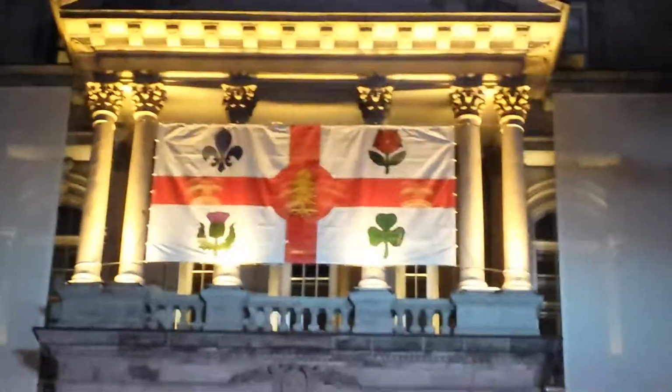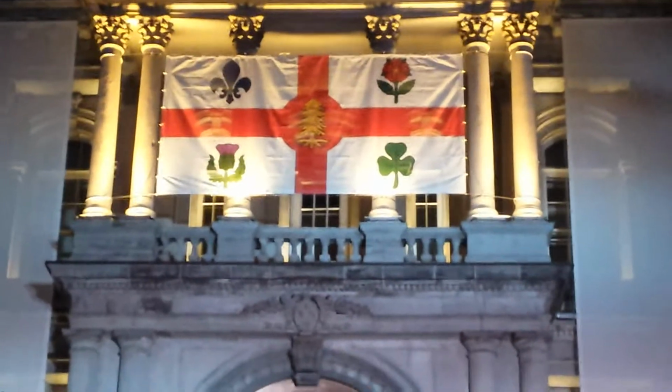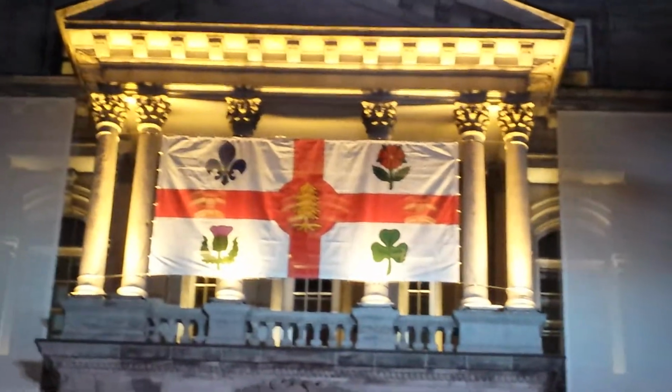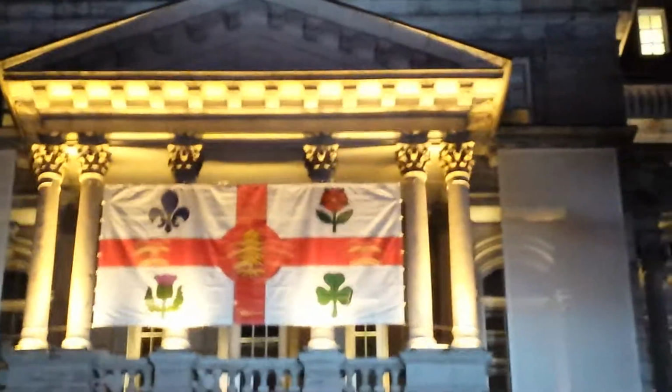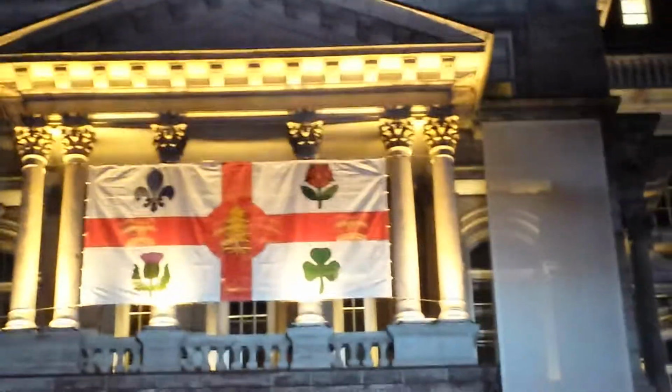And just a bit of background, the top left corner is the fleur de lis. That's representing the French. The top right corner is the red rose of Lancaster. That's representing the English. The bottom left is, I believe, a Scottish thistle. That's representing the Scottish. And on the lower right is a shamrock representing the Irish. And of course, as of today, you have that middle symbol, which is a white pine tree. The white pine is a peace symbol of the Iroquois First Nations, and that's representing the First Nations and Aboriginal contribution to the city.